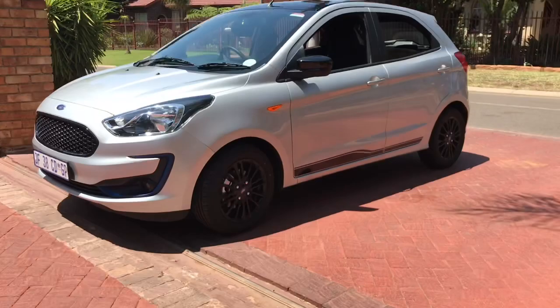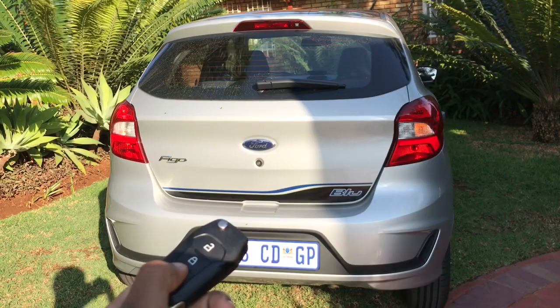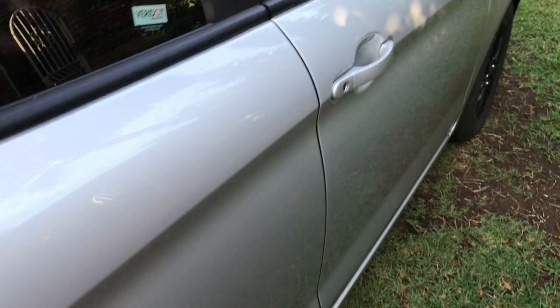So there is the car in its cuteness. Right now in my hand I have the key. To open the boot, you need to tap that button twice. Now the boot is open. Mind the mess, all plastics everywhere. But that's the boot space. It's a bit tiny for me, but it's very decent. It was able to carry quite a number of my things. So that's it, and we move on to the interior of the car.